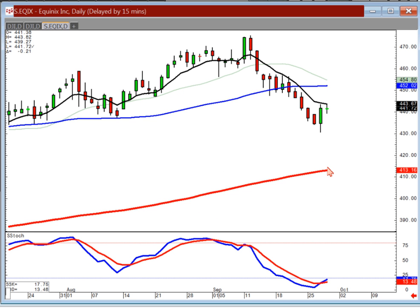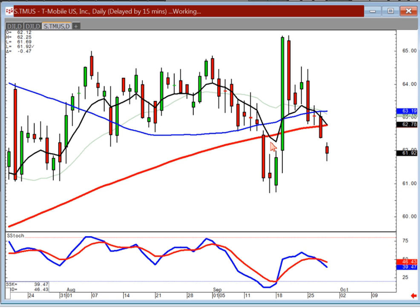EQIX, I would have covered the short position right here. Anytime you're in an oversold condition, they shouldn't bring it up through the previous day's open. Now you just watch to see what they do here at the T-line area. TMUS, not a great looking chart at best. You should be short.